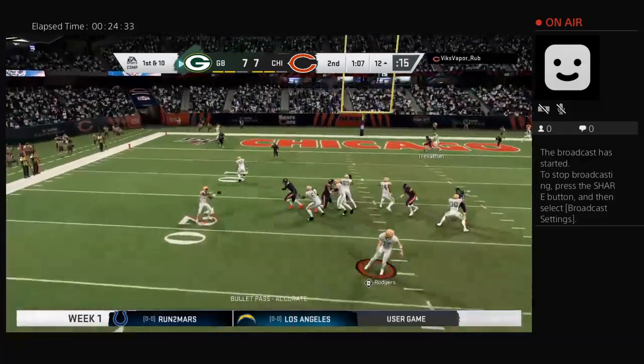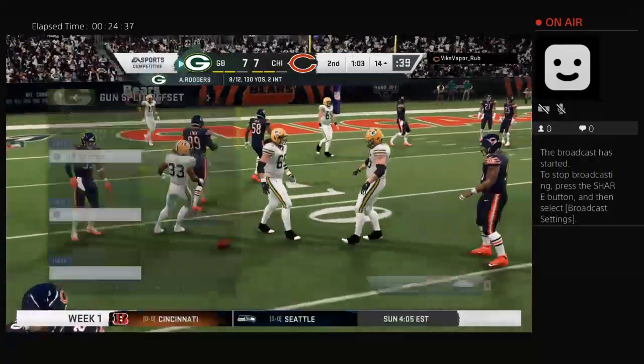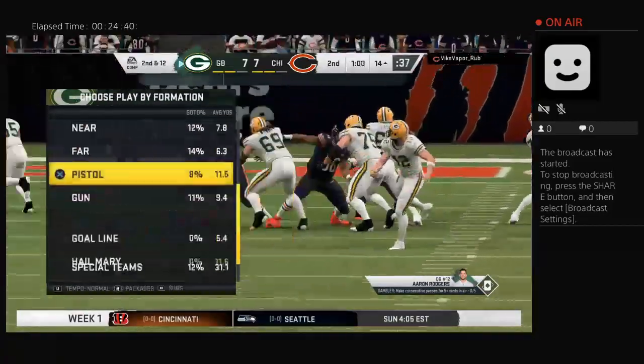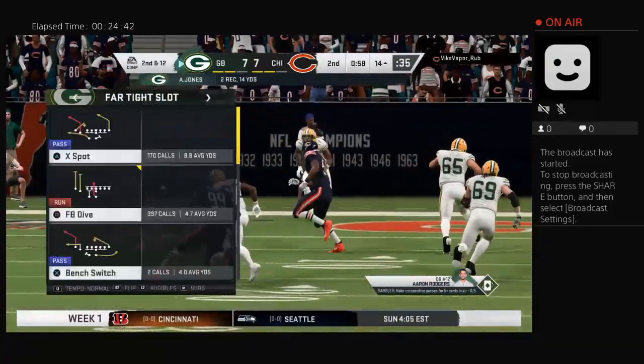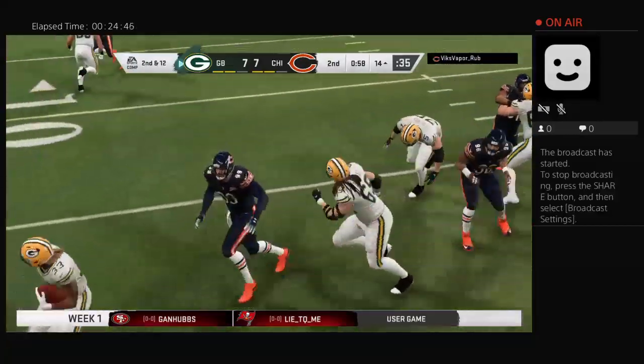Rodgers now on 1st down. Setting up the screen here, Aaron Jones. And they'll go backwards here, losing yardage to the 14. It'll wind up being a loss of 2, and it'll be 2nd and 12. 14-yard line.